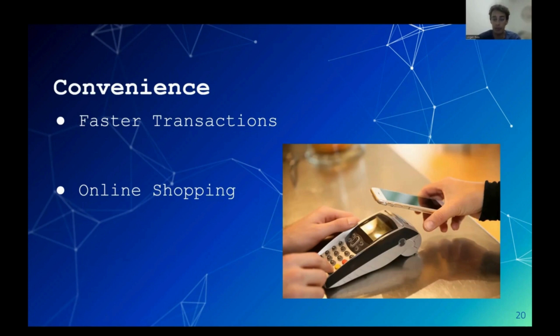So the first thing I'll be talking about here is convenience: faster transactions, as well as online shopping. Electronic payments such as debit and credit cards, mobile wallets, and contactless payments enable quick and efficient transactions, reducing wait times for customers. So that helps the customer experience. Online shopping platforms and payment systems have revolutionized the way people shop, providing the convenience of making purchases from anywhere at any time. Obviously, this helps in a situation like COVID, if you need to order groceries or something online, you don't have to go to the store.